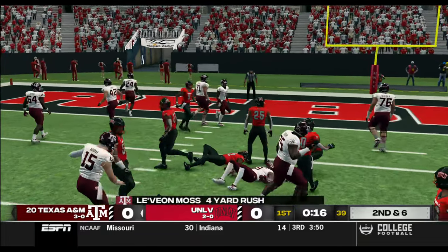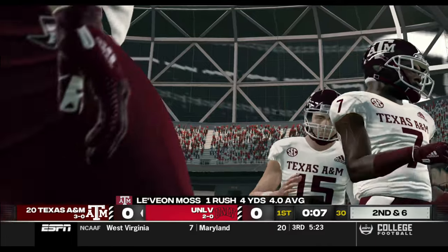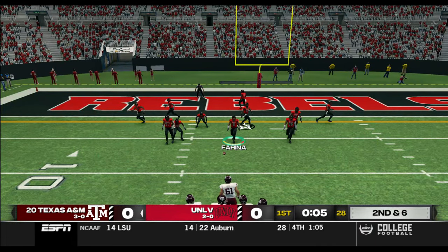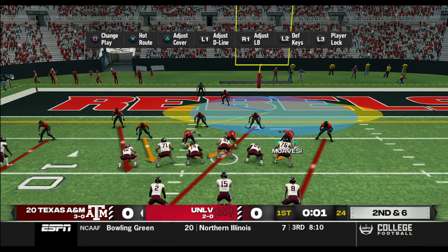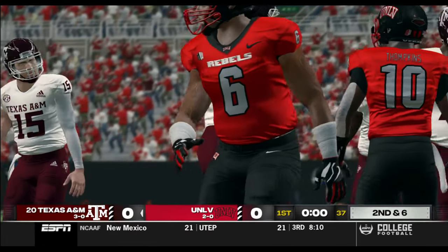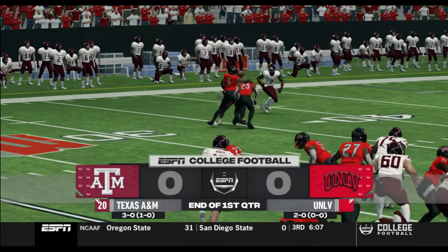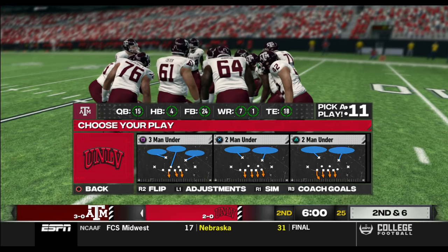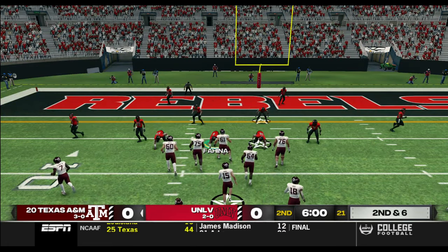Takes it up the middle for a nice run. Second and six coming up here. 8 yards out. We've played one quarter. Still no score. Set to resume action here in quarter number two. Deadlocked after the first 15 minutes.